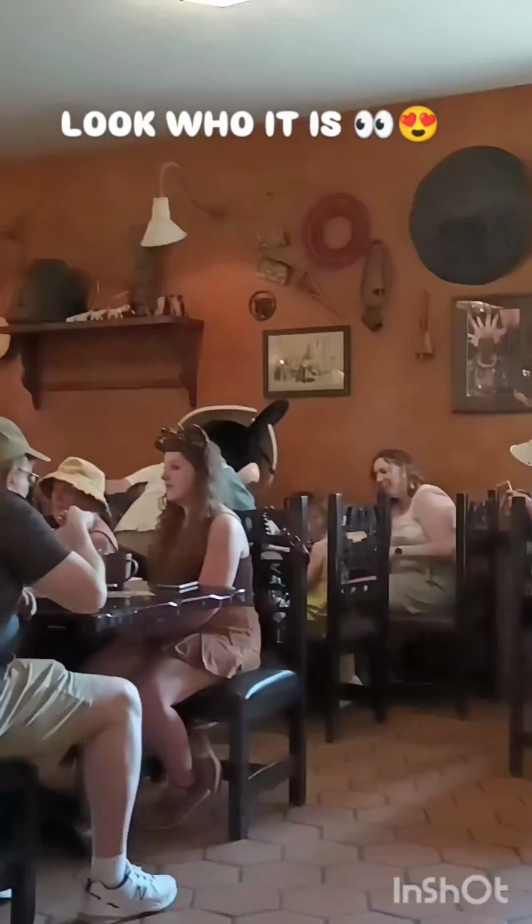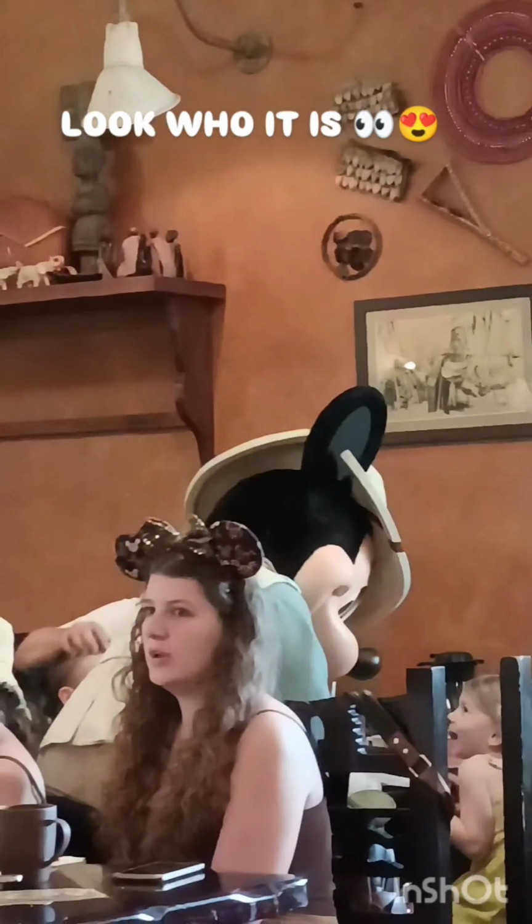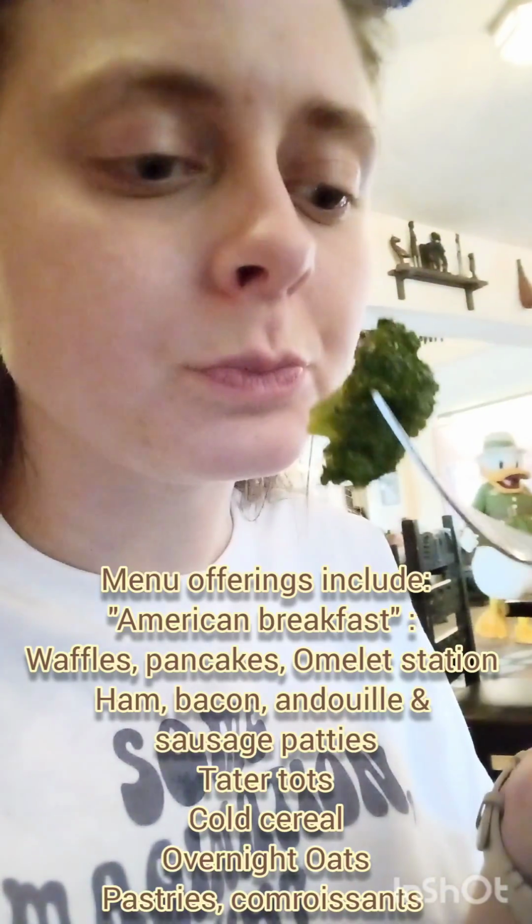The experience of eating and seeing your favorite safari pals, including Mickey, Donald, Daisy, and Goofy, can take up to 75 minutes. Mickey ended up not coming to our table right then, so we got some food, so let's get into the different things that we had.